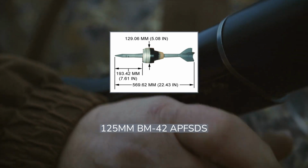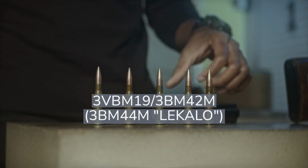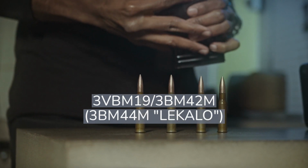MJ, penetration at against standard steel target. Let's now turn our gaze towards Armata and explore the fascinating connections it has to offer.